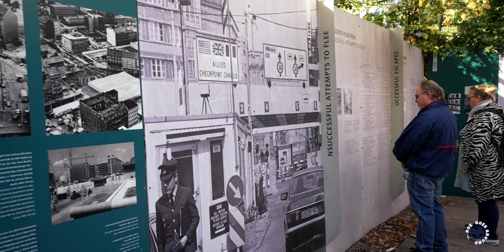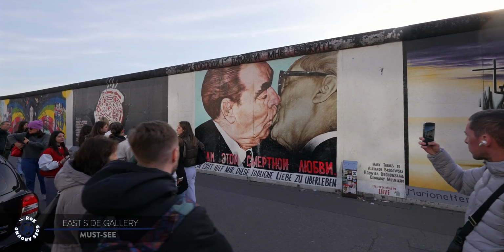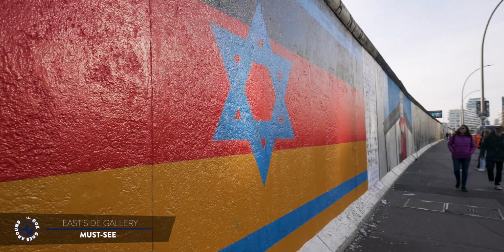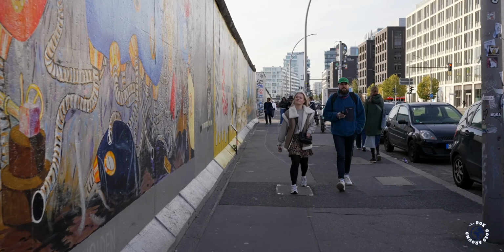These tours also often include a stop at the East Side Gallery, the longest remaining section of the Berlin Wall, transformed into the longest open-air gallery with murals created by 118 artists. Open year-round, 24/7, it's completely free to visit.